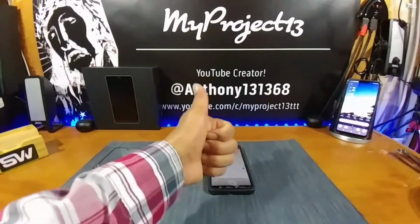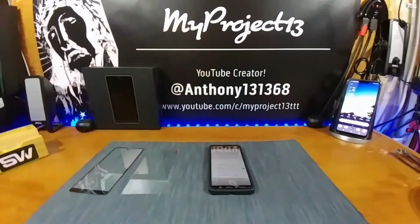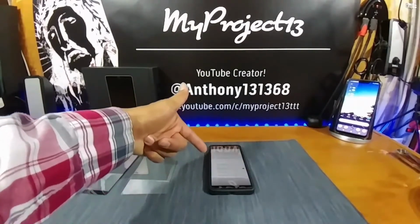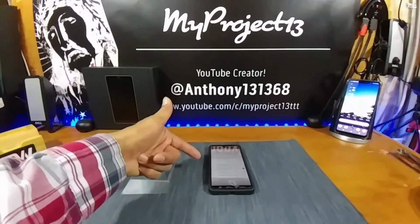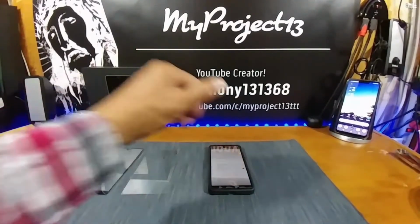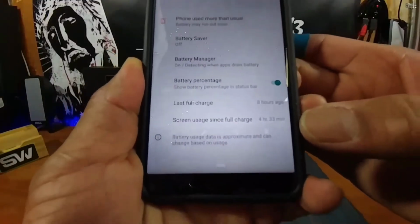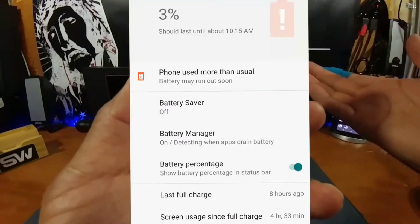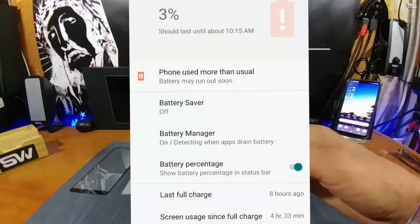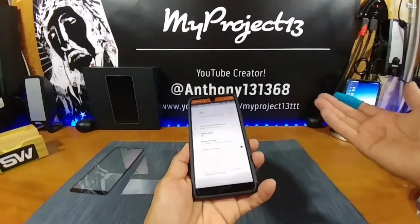Functionality, performance is 100% a thumbs up. Battery life, well, I've been using it a lot the last 3 days. Now, I got it last Friday, started using it on Sunday, and battery life on Sunday was about the same as it was on Monday. Today is Tuesday, and I have a screenshot to share with you. It was at full charge 8 hours ago, and I got 4 hours and a half screen on time. Sunday, Monday, and today, Tuesday, 4 hours, 33 minutes. That's basically what I've gotten the last 3 days, give or take.